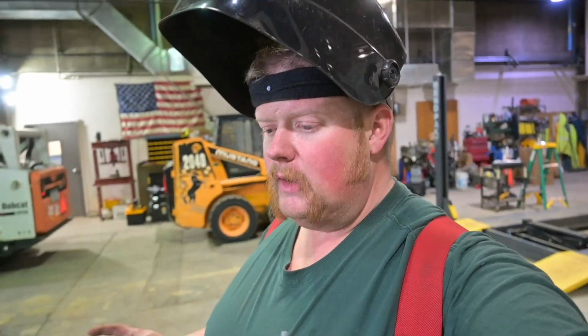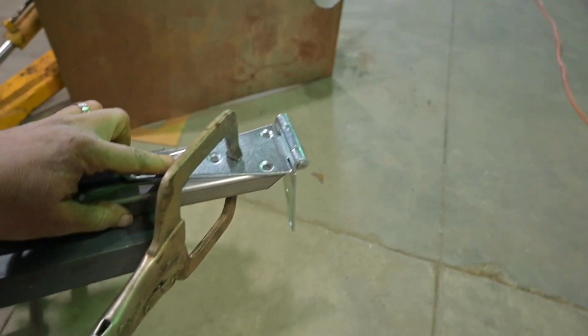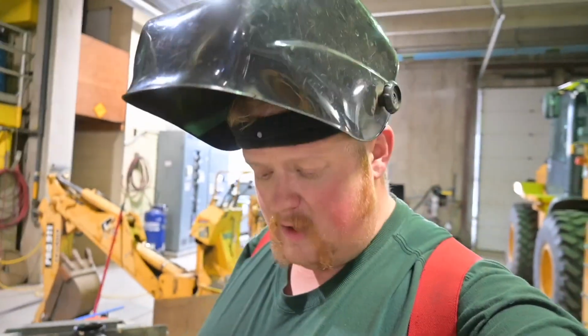Like I said, not 100% sure what to call it. I'm calling it a reluctor wheel, an analog reluctor wheel, because that piece of angle is acting as the magnet pickup, so when it runs around, it does its thing. Anyway, welding on the hinge for the action bar, and then I'm going to weld the base plate together, so that's what I got.